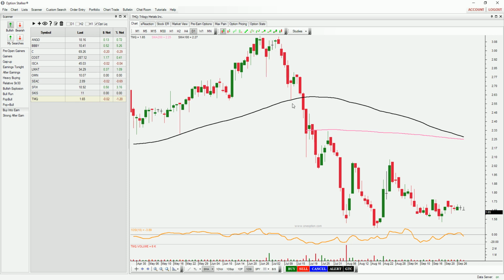And this stock actually has had a big drop as well. One test, two test. I like that. The fact that this second support held. I also like that it's finding support above this low right here. So this one I actually like, but this is another cheap stock.